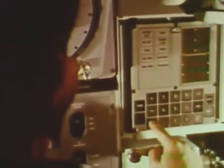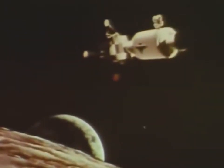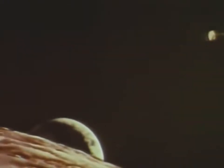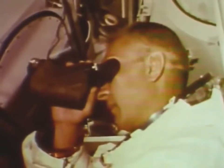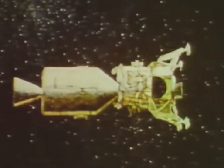The 8-ball and the computer, armed with updated information from tracking facilities on Earth, direct the aiming of the spacecraft engine for retro fire to slow the craft down to orbit speed. The navigator can then determine the altitude of the orbit and the position of the spacecraft, just as he did around Earth, using a star and a lunar landmark in the command module sextant.